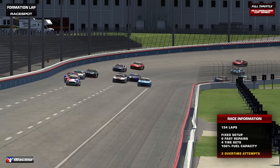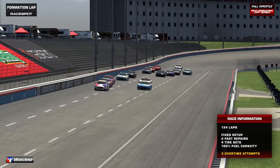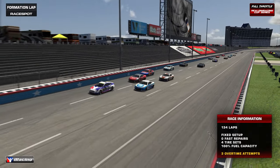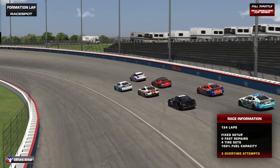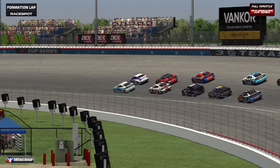There will be four additional tire sets if necessary. If it is a green flag race, likely not going to use all of them. And a big reason behind that, 100% fuel capacity. Also worth noting, if required, overtime opportunities are there aplenty. Three attempts at an overtime restart should we need a little bit more than the scheduled distance.